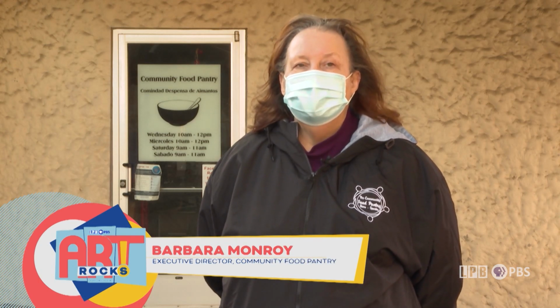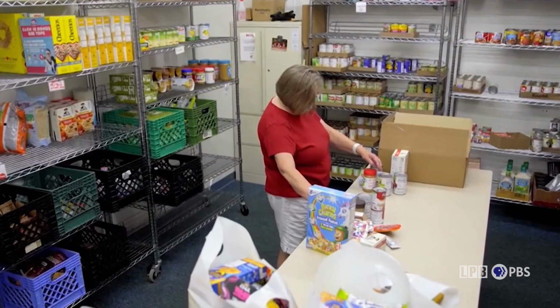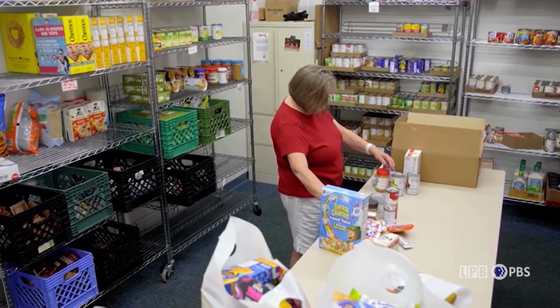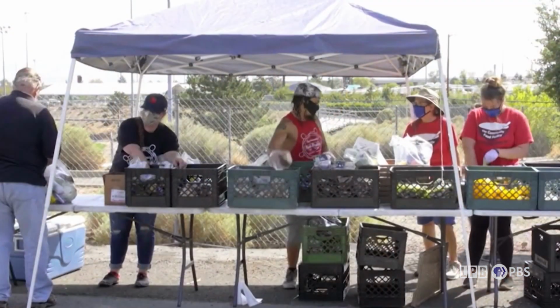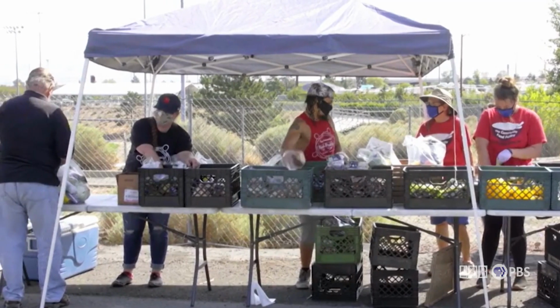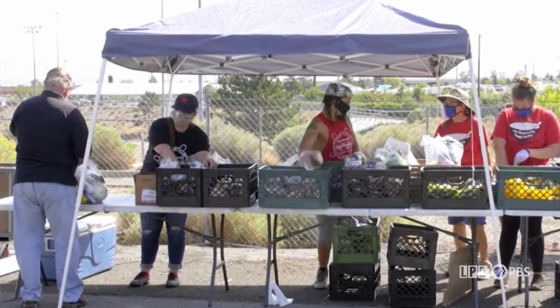The Community Food Pantry is here to serve those people who are having to make a decision between paying rent, buying medicine, putting shoes on their kids' feet, getting gas to get to work. We're here to help them fill that food gap that they are experiencing really, really hard right now.